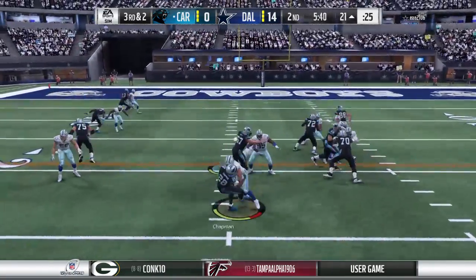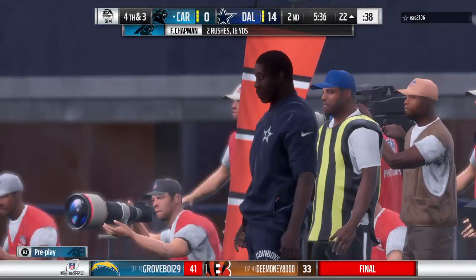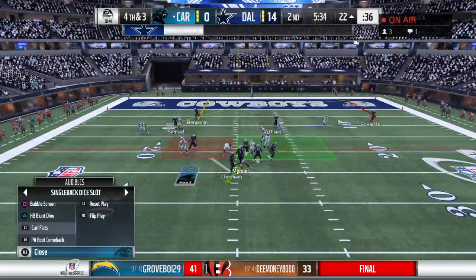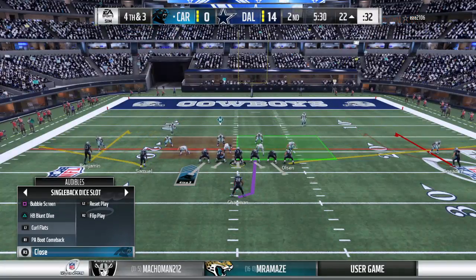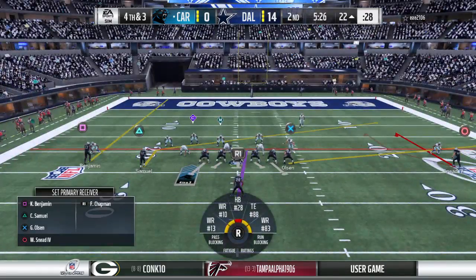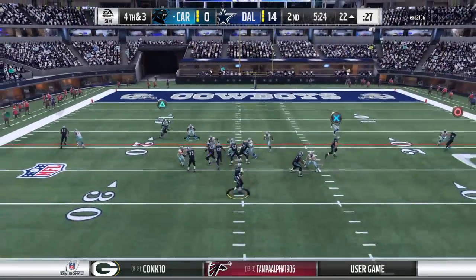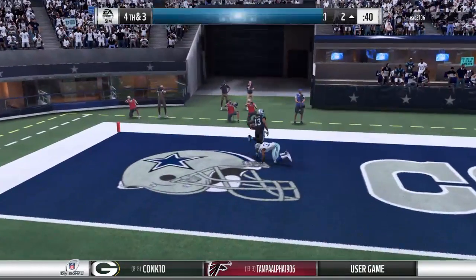On 3rd down, it's Chapman, and he's not even going to get back to the line of scrimmage. A loss of a yard, and it brings up 4th. When you're putting together a formula for winning defense, it's exactly what we're seeing in this game. Controlling the line of scrimmage, attacking, and changing everything so that now they're playing in the offense's backfield.